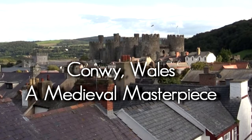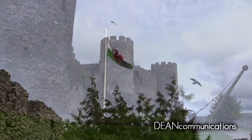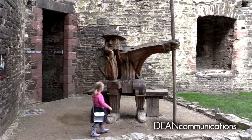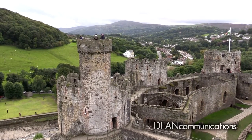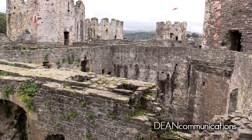Is it possible for something to be magnificent and malevolent all at the same time? Well, yes, but it depends on your point of view. The medieval Conway Castle in northern Wales is a good example. It's definitely magnificent, but it can also be seen as a symbol of repression.